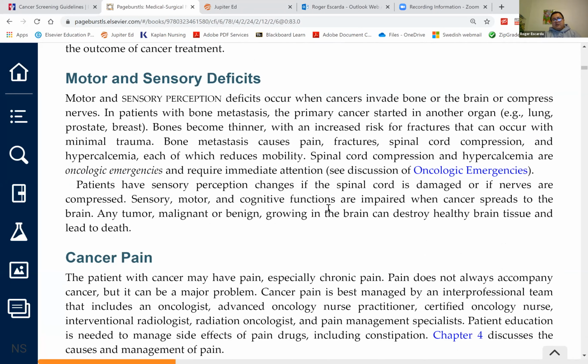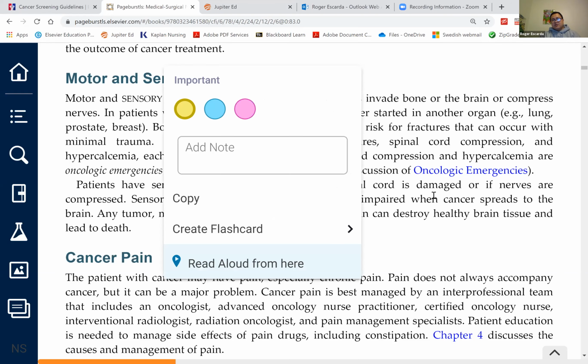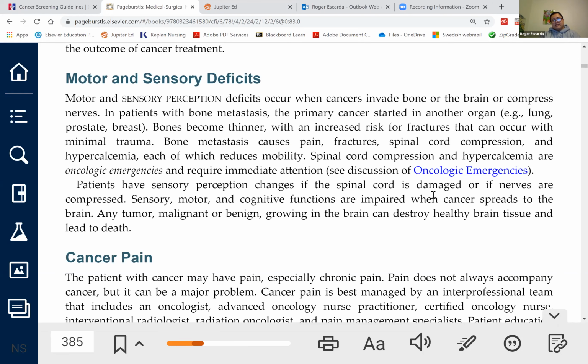Motor and sensory deficits, these are now referring specifically to spinal cord compression, which is an oncologic emergency. So if there is cancer spread to the bone, that will lead to weakening of the bone, and specifically if it involves the vertebrae, then you'll have compression fractures, for instance, and it may lead to spinal cord compression. So that will of course lead to paralysis, or at least paresis. Okay, weakness, or worse, paralysis.